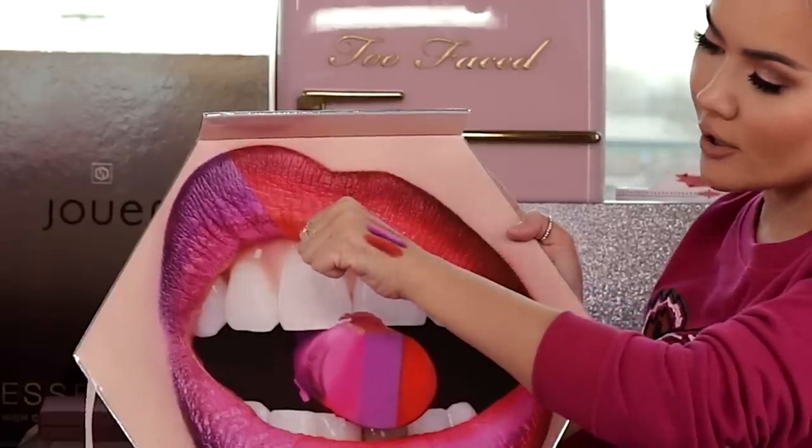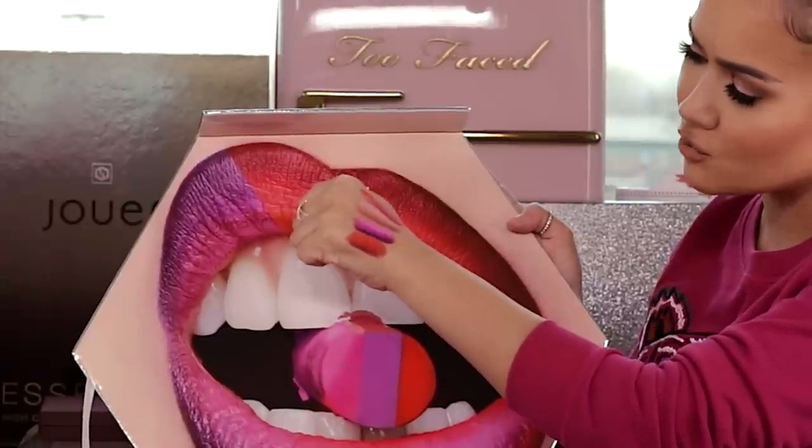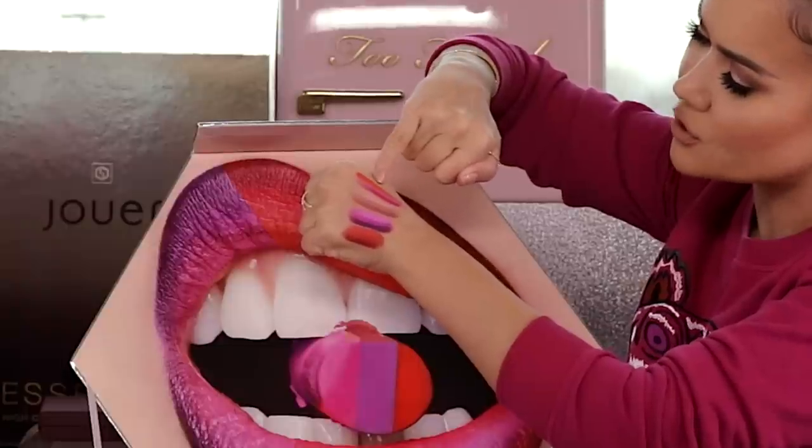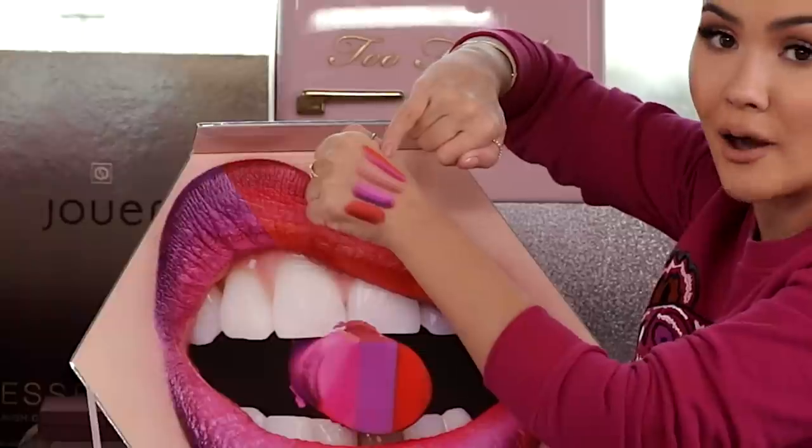These look pretty cool to me. I especially love the red. Colors actually really flow into each other from the deepest red to the lightest red. And this one's kind of interesting. I'm not really sure how that would work on actual lips, but I'm willing to try it.